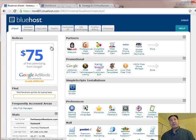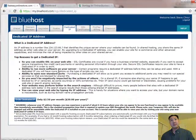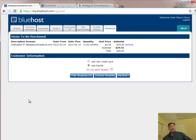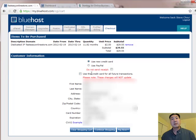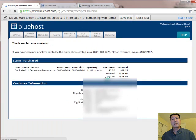Okay, so here we are on the Bluehost control panel for my online store, and the first thing that's required in order to install SSL is that you need a dedicated IP address. Okay, so there's this tab here. I'm going to go ahead and click on it. Getting a dedicated IP address costs only $2.50 a month, and it's absolutely required in order to make transmissions secure. So I'm going to go ahead and purchase this. Let's see, I'm going to use credit card. Okay, so at this point I've purchased my dedicated IP address, and I'm ready to conduct the rest of the tutorial.